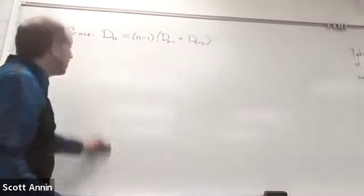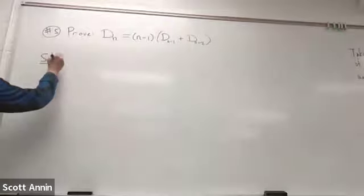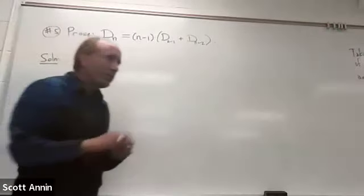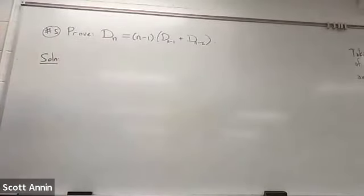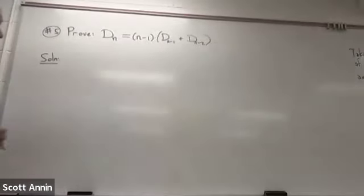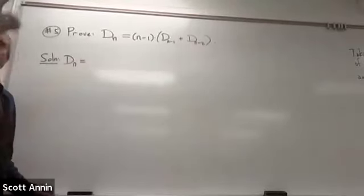We have a formula for d sub n. Let's remind ourselves what it is, because this was something, by the way, if you need to make some flashcards for yourself to memorize a few things, I mean, there's not a lot to memorize in this class, but there's a little bit. This would be a formula that you could memorize. Does anybody remember the formula for d sub n?